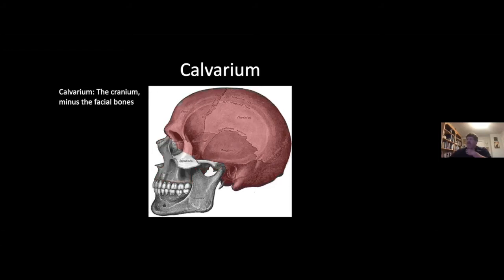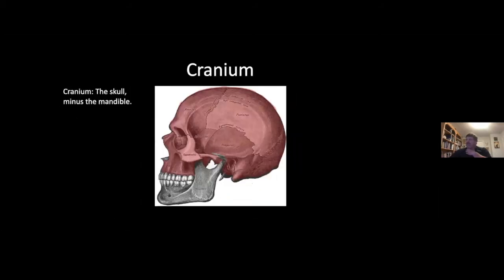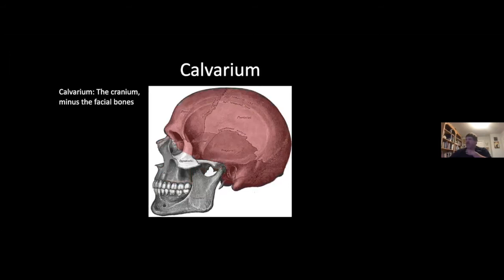The calvarium is the cranium minus the facial bones, because the face forms its own fairly unique and specific structure. We talk about the calvarium as being the cranial vault, or the vault in which the brain is housed. But we often talk about that in the absence of discussing the facial bones. And as you can see on these slides, going back to the cranium and calvarium slides, you can see some of the sutures, which are all named. As with anything in anatomy, everything has a name.